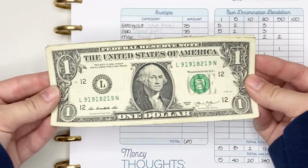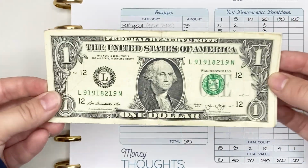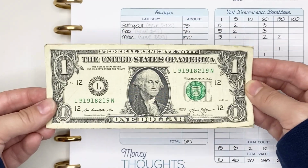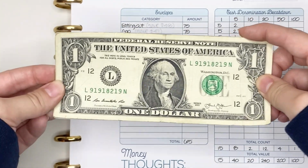And again, a little bit unexpected. I wasn't anticipating getting paid out from YouTube, and I definitely was not anticipating getting paid out from Instagram. So $189 will be going towards my goal of purchasing a new iPhone. That way I can have a better camera to bring you all videos here on YouTube and good pictures on Instagram.